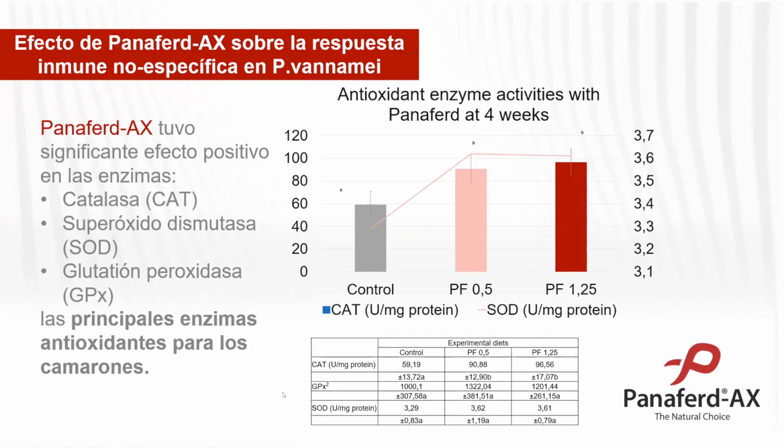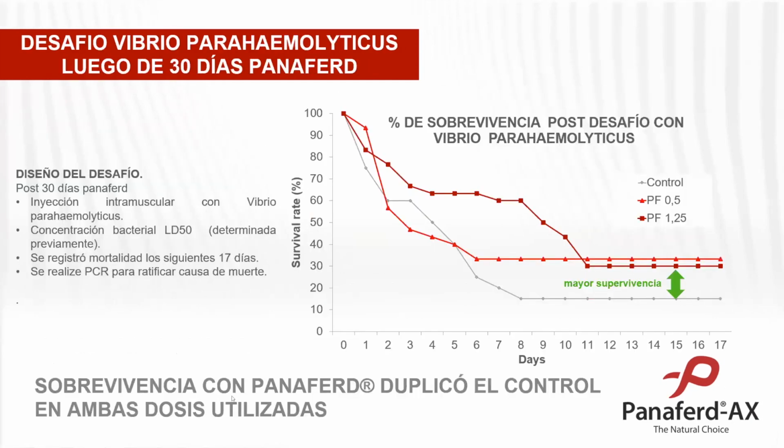Here you also have the catalase and SOD levels measured after 4 weeks. And you can see, between the control, 0.5 and 1.25, the significant difference. You have here some levels of statistical expression. We have also been working on a challenge. A challenge is a very good way to measure the effect of one product.